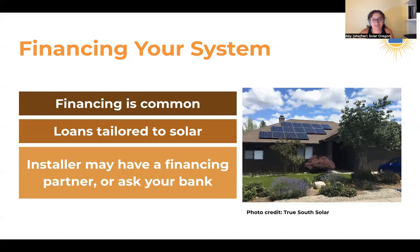However, there are many different ways to finance your solar system, and financing is very common. Loans do exist that are specifically tailored to solar, and your installer may even have a financing partner, or you can reach out to a bank or credit union. If it is a loan tailored for solar, sometimes you can even refinance the loan after claiming your federal tax credit.